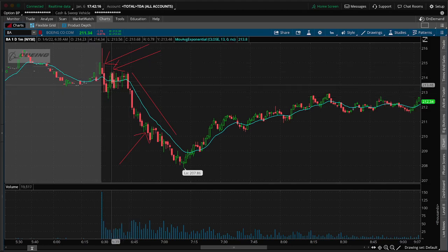Then as the value of the stock went down, because we were trading puts, the value of our options increased, and that's how you're able to make money with stocks going down. I just want to put that idea out there in case anyone here is super new and didn't know you could make money with stocks going down.